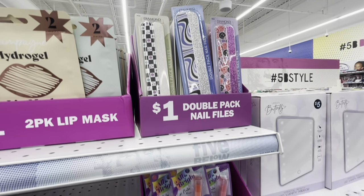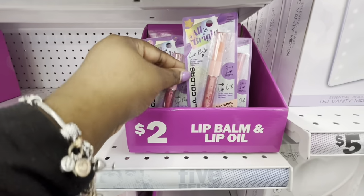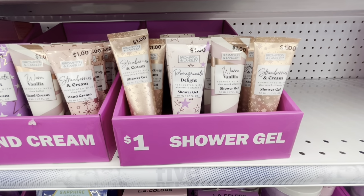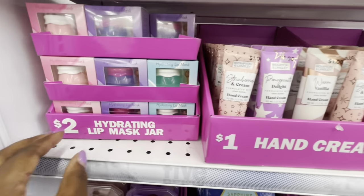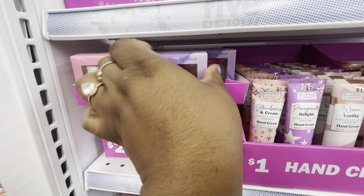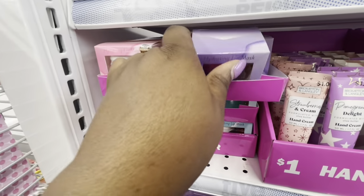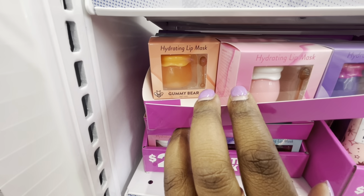Some nail files. These are $1. $2 lip balm and lip oil. $1 shower gel, strawberries and cream, pomegranate delight, warm vanilla, strawberry and cream. And what's this? Hydrating lip mask. Oh, that's cute. Gummy bear. They're all gummy bears. The pink one, and then there's an orange one.